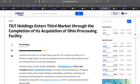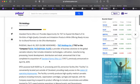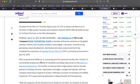Now, this is the article that talks about Tilt's entrance into the Ohio market. This came out on March 16th, and they've branded it under Standard Farms. So this is going to be Standard Farms Ohio. It's a 9,600 square foot processing and CO2 extraction facility. So if you just watched my recent video on Valens, you'll know that CO2 extraction is the most common and most versatile in the MJ space, and really allows you to hit a lot of different product categories in terms of final output.